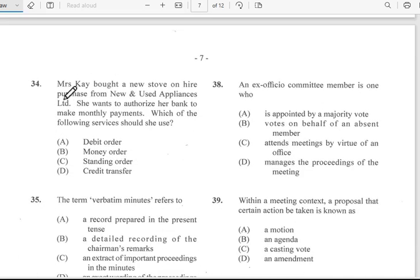Number 34. Mrs. K bought a new stove on hire purchase from New and Used Appliance Limited. This one is a repeat as well, guys. I'm going to just jump to the answer. She wants to authorize her bank to make the monthly payment. Which of the following services would be used? And it's via standing order.